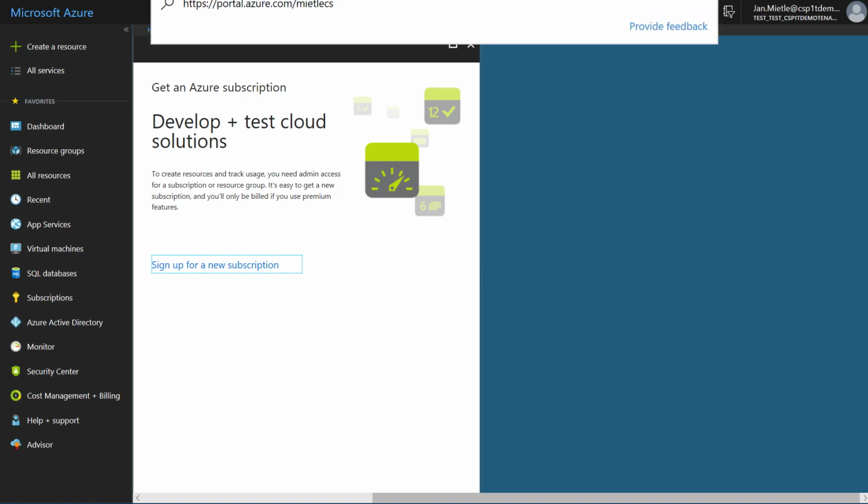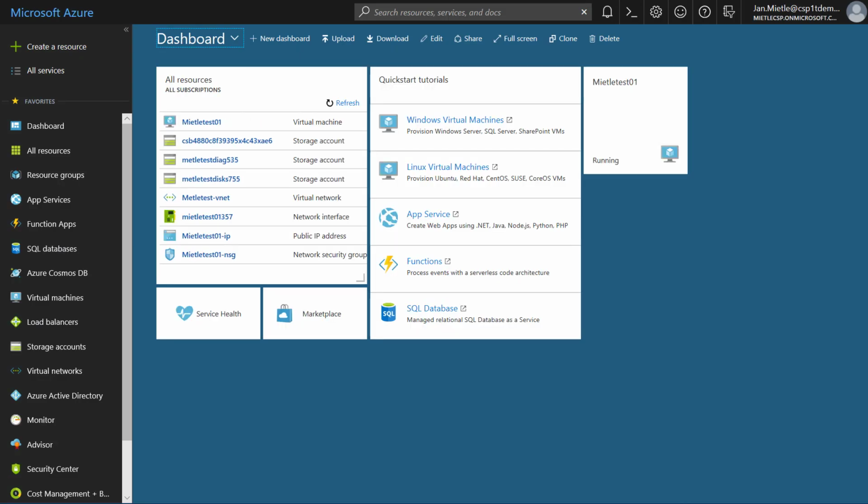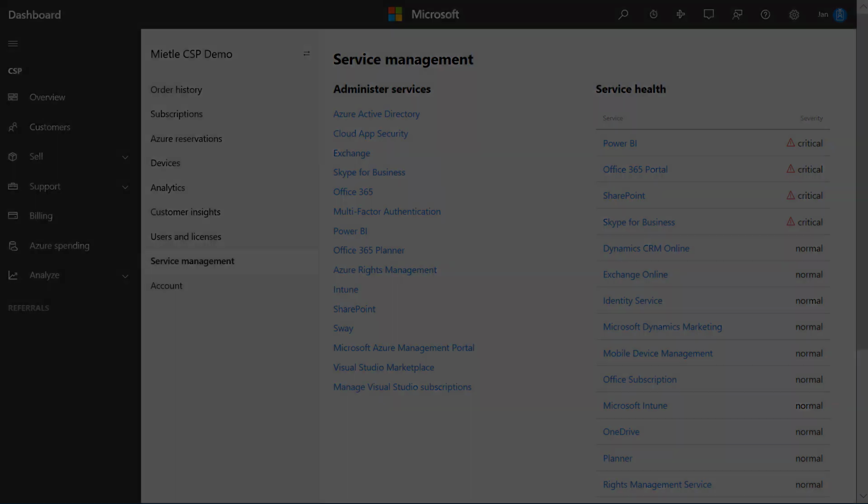So if I now type in my full URL with the CSP tenant on Microsoft.com, hopefully I should land into the right area. And now you can see it'll populate with all the subscriptions just as it did when I launched it from the portal. So by doing this, I can go straight into the customer portal without actually having to go via the CSP portal.